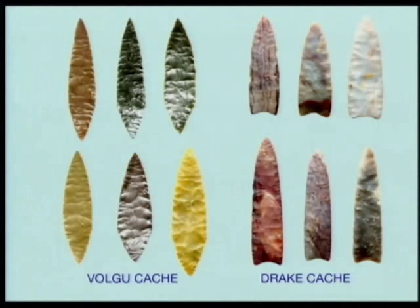These caches that I talked about earlier, they're caching these oversized artifacts. There are 23 Solutrean caches, and we're getting up to over a dozen Clovis caches. And this is one of our Solutrean caches called the Drake Cache.